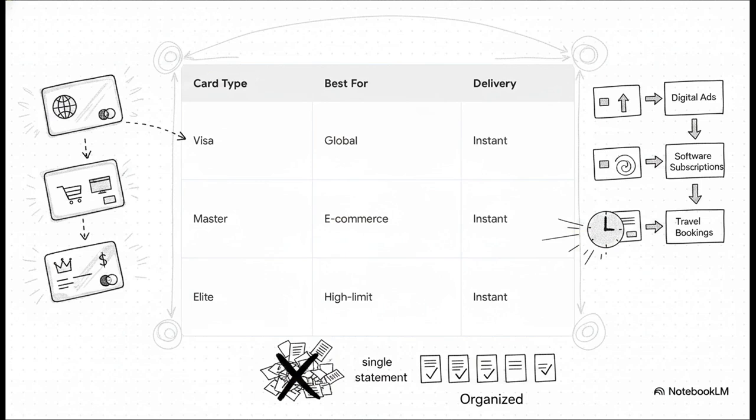And CardUpNow totally gets that we all have different financial needs. They don't just hand you one generic card and call it a day. You can instantly generate a Visa for broad global acceptance, a MasterCard specifically tailored for e-commerce, or an elite card for your high-limit needs. So why does this matter? Because it lets you truly compartmentalize your life.